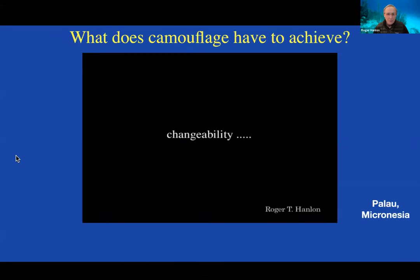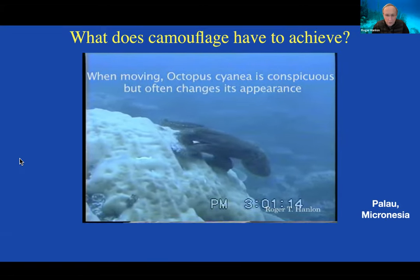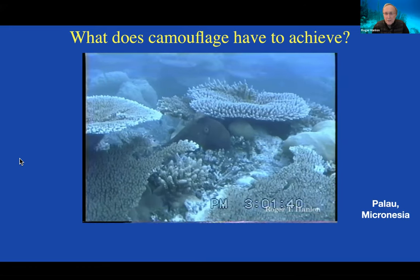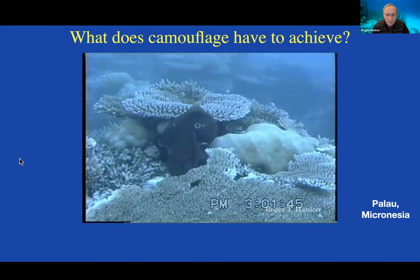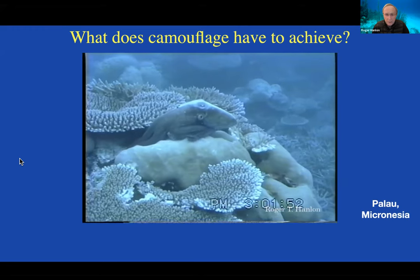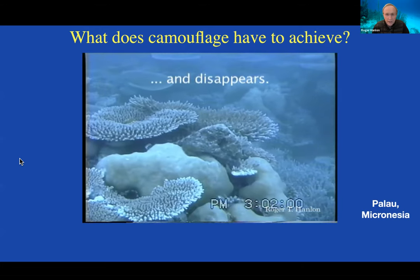All right. What does camouflage have to really achieve? So watch this video here of an octopus that I filmed in Palau, Micronesia. And the animal is not camouflaged at the moment. It's foraging. But it is changing its pattern and its appearance 170 times per hour. But watch this animal being very conspicuous on purpose, moves up onto this coral promontory and decides to settle there. Now watch it. Very conspicuous, light and dark. And now it just decides to stop. Looks at its surroundings and goes, got it.